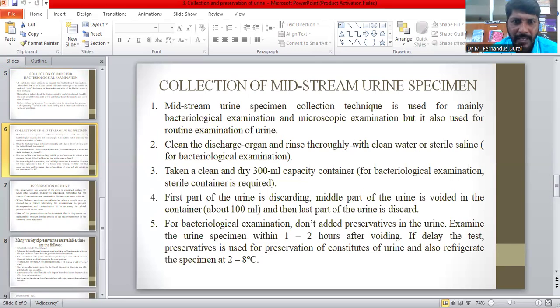This is used mainly for bacteriological examination and microscopic examination, but it's also used for routine examination of urine. Clean the genital organ and rinse thoroughly with clean water or sterile saline. Take it in a clean and dry 300 ml capacity container. For bacteriological examinations, a sterile container is required, and it is always a sterile container. Once used, we should not reuse it by cleaning, washing or any other technique.